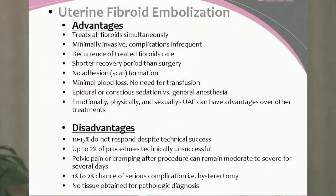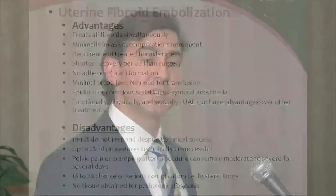The advantages are that it treats all the fibroids simultaneously. It's minimally invasive. Complications are infrequent. Recurrence is rare. The recovery time is a week or less. No scar formation, no blood loss. We do it under conscious sedation rather than general anesthesia, and your uterus can be saved.